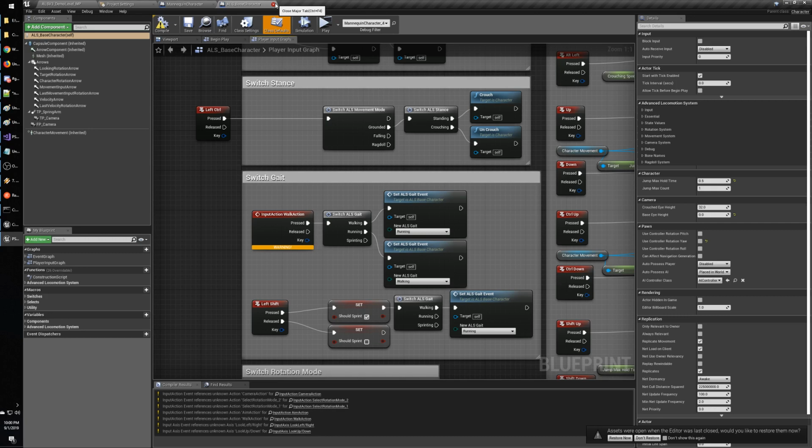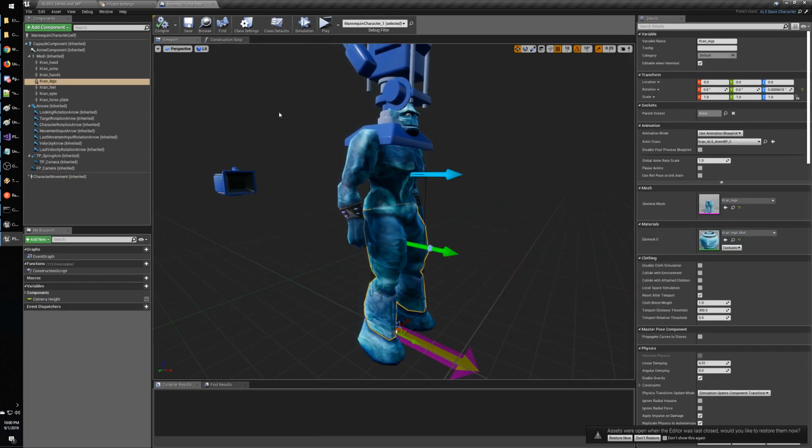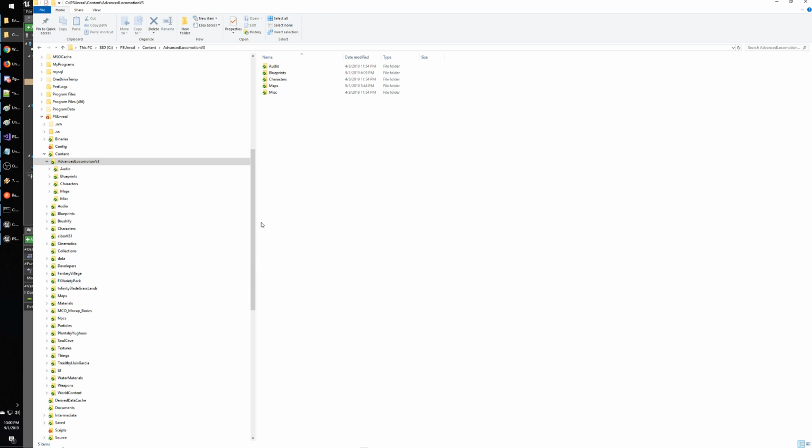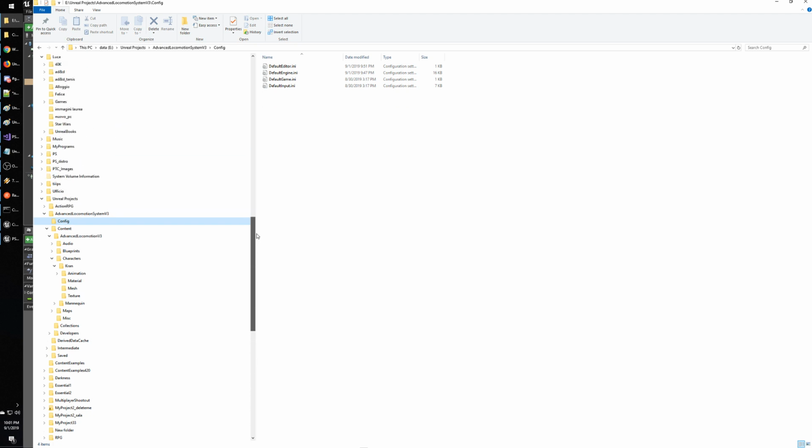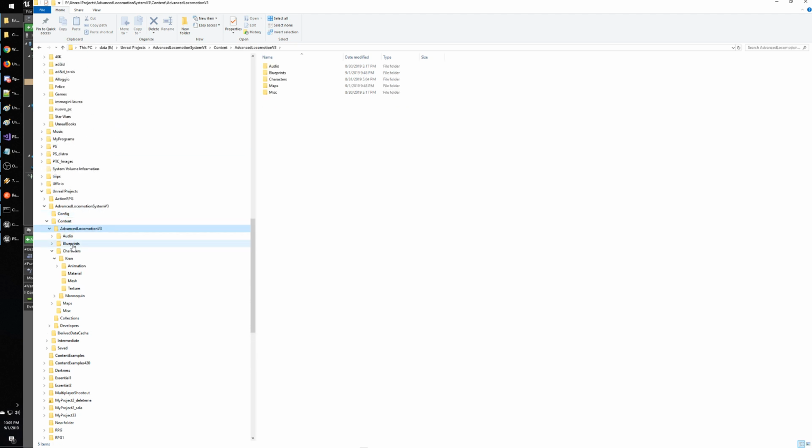I could take the new ALS base character, substitute it with that one, and see what happens. Do you think we should? I think we can. I think we can take this one, and this one. Unfortunately, the mannequin character, I messed up with it. I really messed up with it.